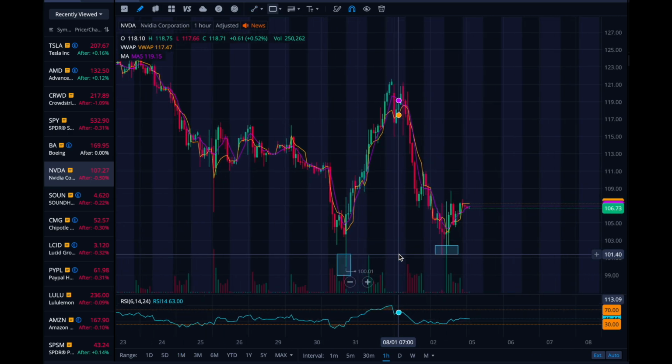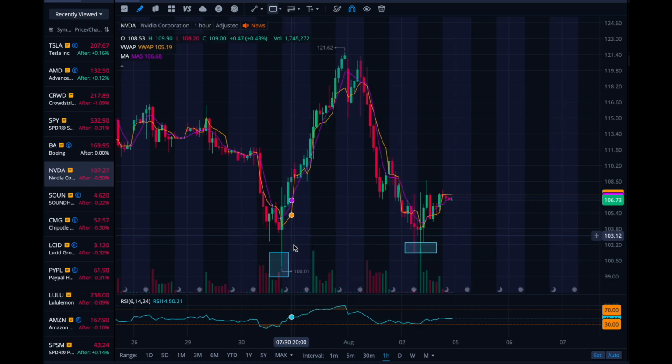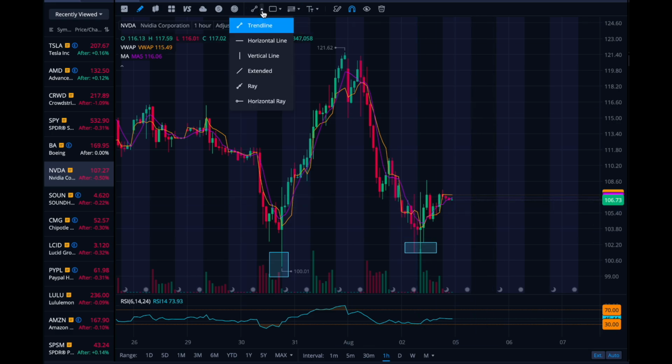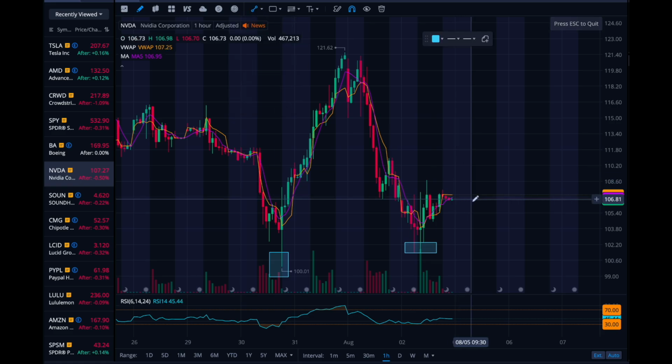I did mark this area off because I'm watching it. I do think there's a potential bounce here from 100, and now it held 101. We've got to see how it plays out this week. We have earnings August 28th, so that might keep the stock afloat until earnings.